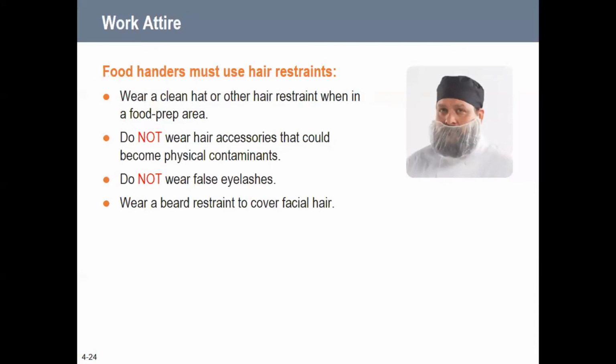Speaking of work attire, all right. Food handlers, you're working with food, you must use hair restraints. It is required, even for us bald people. Y'all can't see me, but I don't have any hair. But we still need to wear a clean hat or hair restraint when working in the prep area.